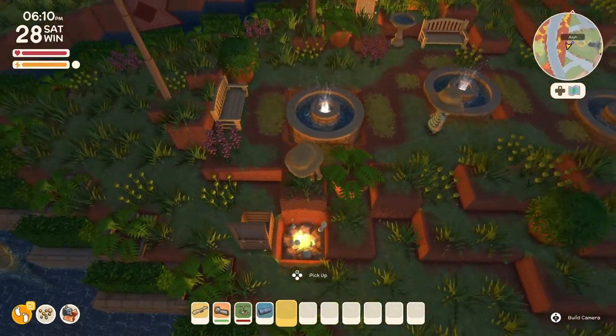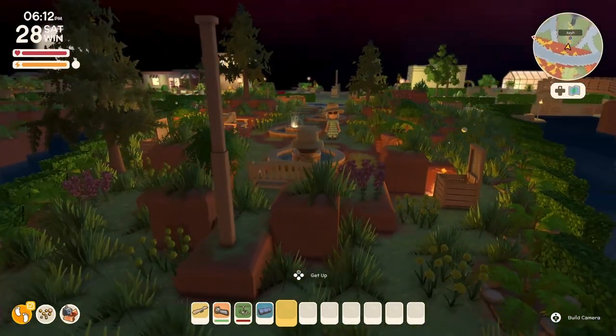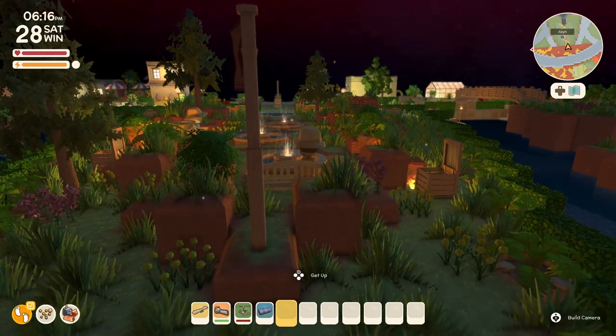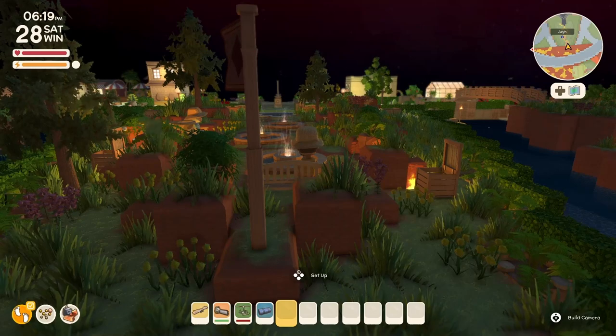So nice. Here we go. More of those fire pits across the island. And now that it's getting dark, you see that little glow that is happening? All that is just natural glow. And I love this right here, right? You see right here, look at all those fountains, and then you see the sundial where the flag sits. So good. It's just so good.